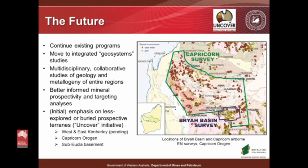That will include our push towards integrated geosystem studies. So we want to bring together not only all the data, but also the knowledge that can be derived from it, and then spin that into other useful products. We know it's going to have to be multidisciplinary and a collaborative exercise, and we're going to be focusing on the metallogeny of entire regions, and we're hoping that everything that we do will actually better inform mineral prospectivity analyses by ourselves and by our customers out there in the mineral industry space.